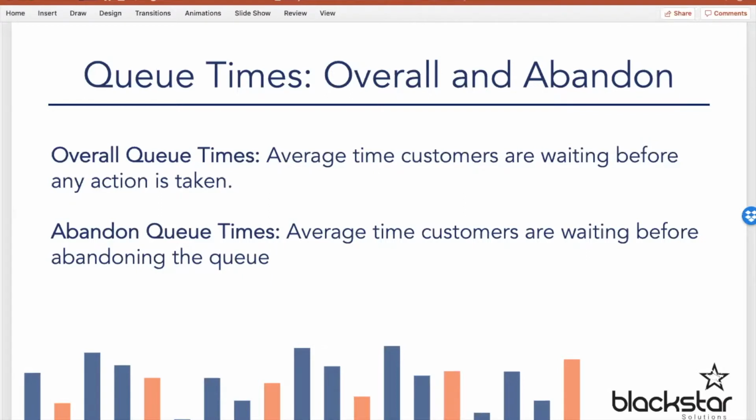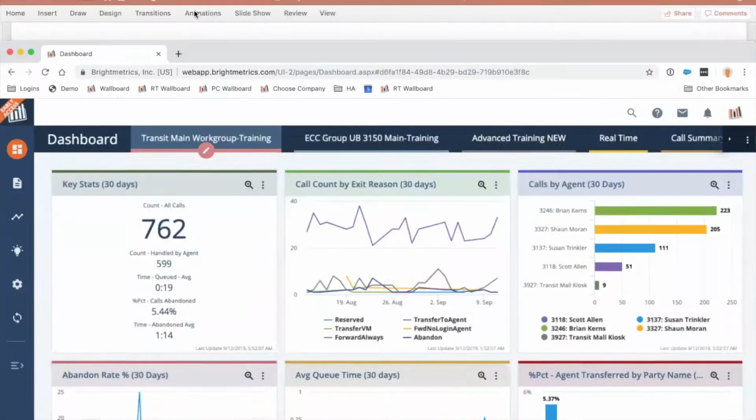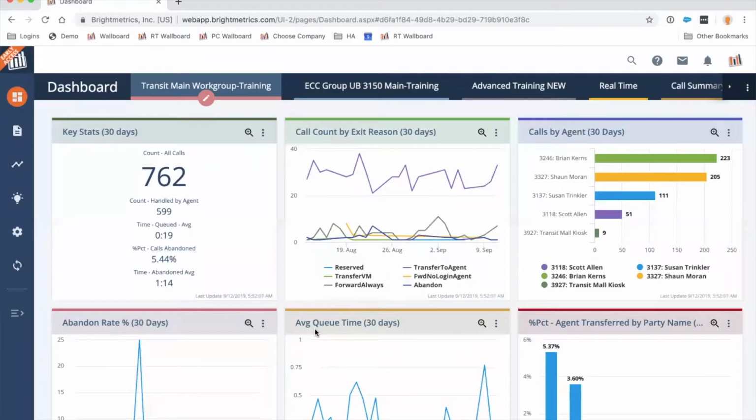This one's a little bit easier to look at in the context of some real data. So I'm going to pull up Brightmetrics over here and bring up our application. This is what Brightmetrics looks like. I mentioned at the top end we're a reporting and analytics solution. That plays out in a couple primary ways. You see here, this is actually a dashboard that I've created around a work group. We'll see in a few moments examples of reports.